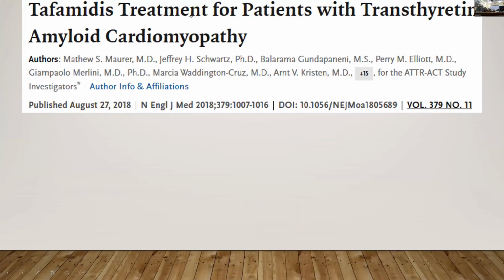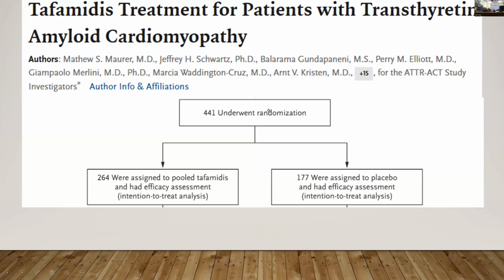So this is another trial. I'm just going to go through many examples so that we learn this part. Tafamidis is a drug for people with amyloid cardiomyopathy. It's a new drug. Not new. The study came out in 2018. So they had 441 patients, 264 on tafamidis, 177 on placebo. So how many pairs are possible?